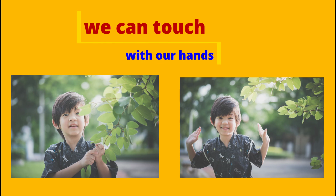Now come to the next one. It's the sense of touch, and we always use our hands to touch the surface of anything or any object.